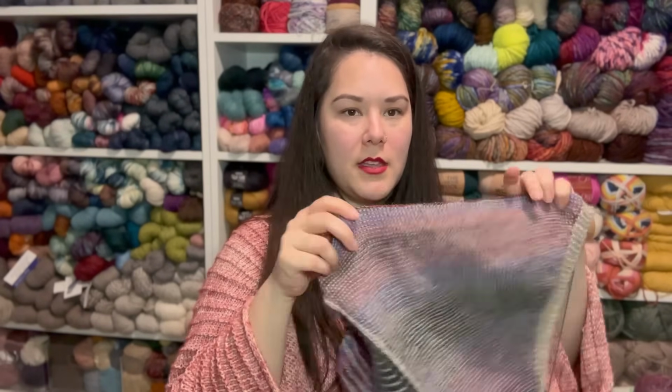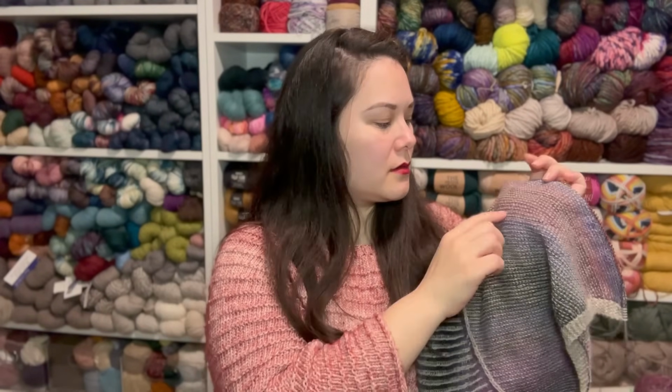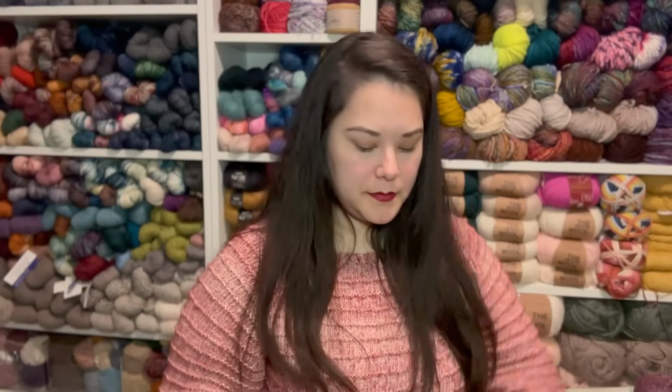I don't know why the color looks like that, I mean, I do know why, because this is my gray purl side and this is my color purl side. Anyway, it's so pretty. So that is Cinnabar. I do want to finish that one this year.